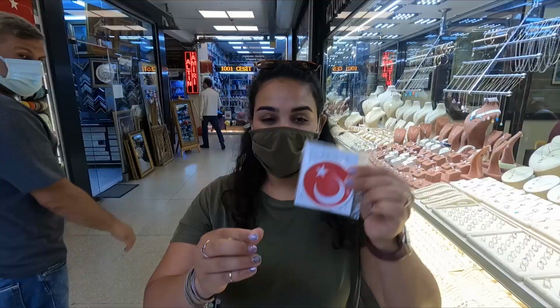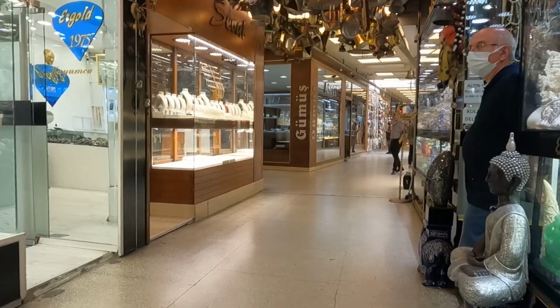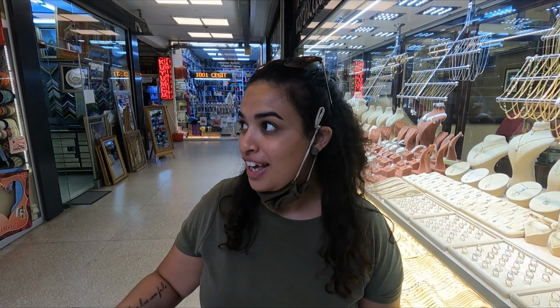We just got our hat, and I was really sad because I didn't think we'd see them because we haven't seen any souvenir shops. We walked through one of the little shops, and this is like a sewing store, and that's where we got our patch.